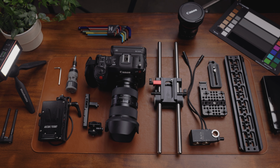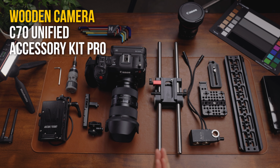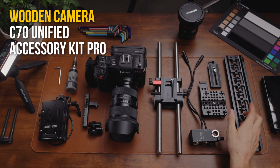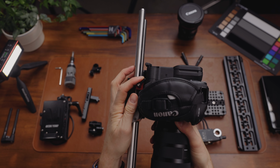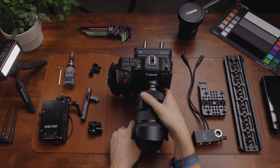And this is always one of my favorite parts. We're gonna rig the camera. So this is Wooden Camera's C70 Unified Accessory Kit. It is the Pro Edition, and that's because it comes with the V-Lock battery plate as well as the dovetail plate. We're gonna put it all together. Do you need every piece of this kit to shoot with C70? Absolutely not, but adding rails and some of these accessories does make life easier, especially in the studio.